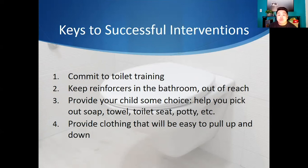Just make sure it is out of reach so that you may deliver it for the appropriate behavior of eliminating in the toilet. This will make it easy to give. Number 3, children aren't really given much choice in their day. Whenever we can give choice, it allows them to control parts of situations that they may not enjoy or they may not prefer. If you have a clear container for reinforcers, you can also let your child choose whatever they want, whether it's bubbles or candy, Smarties or chips, or a favorite toy.